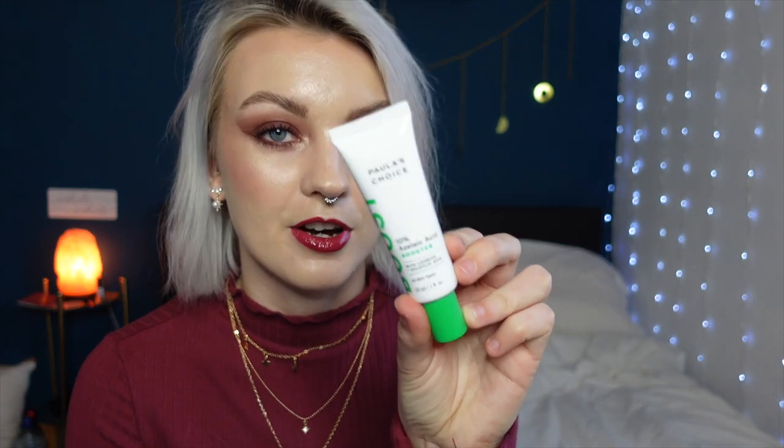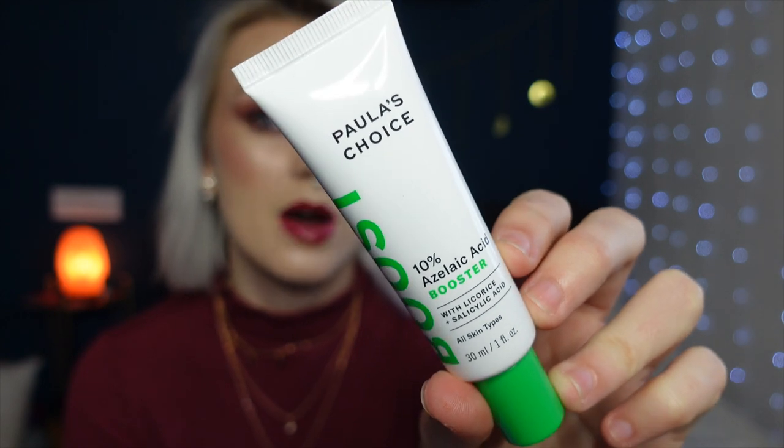And speaking of fading them down, originally I did purchase the Paula's Choice 10% azelaic acid booster with licorice and salicylic acid. This was pricey, however, I really, really did like this as well. I thought this was very, very good. Because it is a cream, I would mix it in with my moisturizer in the morning or in the evening and literally just rub it in. You can use it after moisturizer or before moisturizer, I believe, but I would always either mix it with my moisturizer, as I had a cream one at the time, or I would put it on before if I had a gel one.